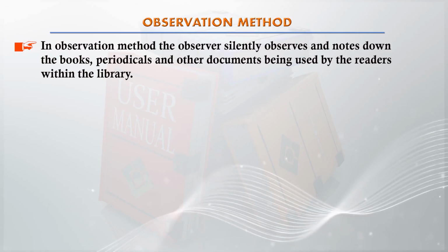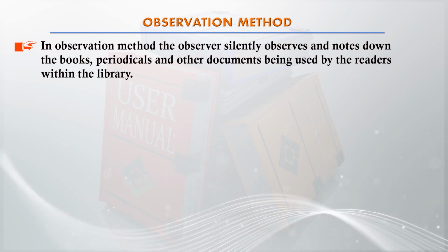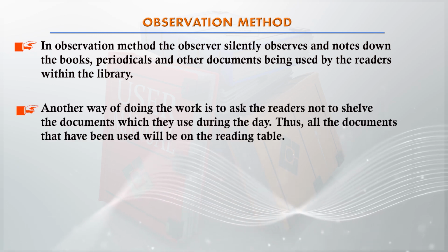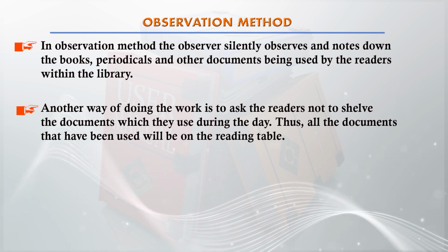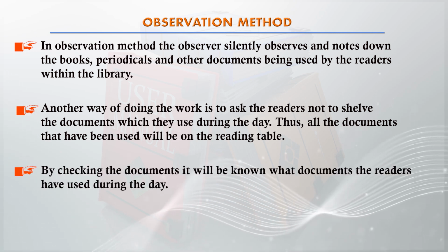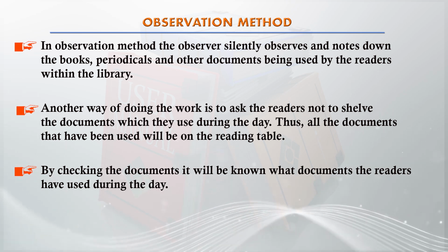and it can help in a lot of the decision making process also. Observation methods. In the observation method, the observers silently observe and note down the books, periodicals and other documents being used by the readers within the library. It's a traditional method. Another way of doing the work is to ask the readers not to shelve the books which they use during the day. Thus, all the documents that have been used will be on the reading table. By checking the documents, it will be known which documents our readers have used during the day. In fact, we have used this method extensively in my previous organization called TERI.